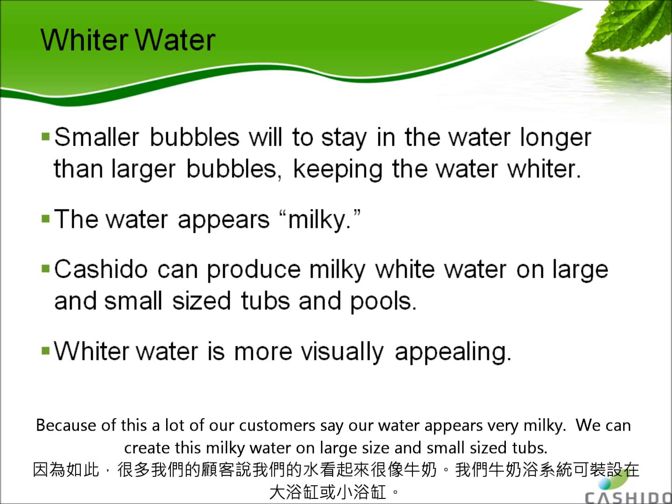Now, because of this, a lot of our customers say that our water appears very milky. And we can create this type of milky white water on large tubs and small size tubs.